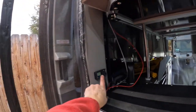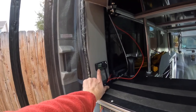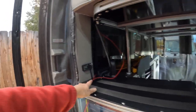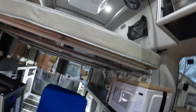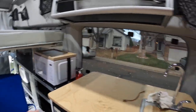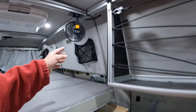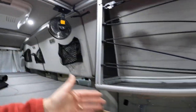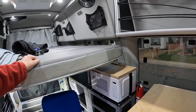This is the thermostat over here. We would normally set it as low as it would go at night, so 57 degrees, because with that heat rising, it would get rather warm up in the bed. And of course it wasn't quite so warm over here, so a lot of times we would use these DC fans to help circulate the air and even out the temperature within the living space.